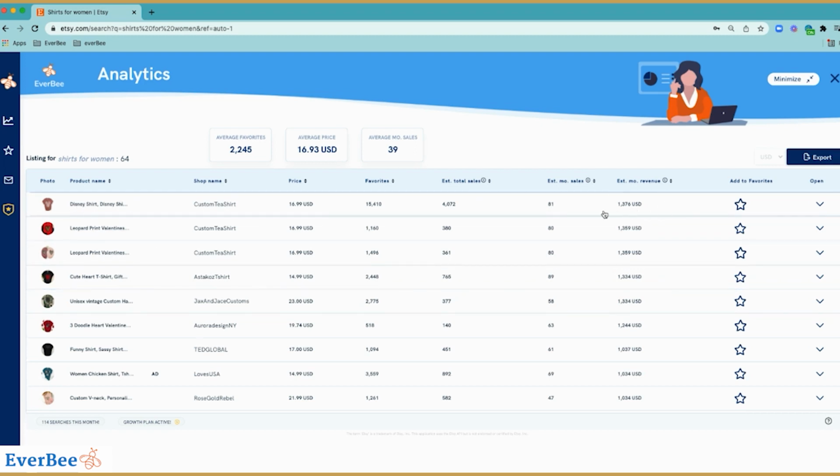First thing I see is $1,300 in revenue. I see it's a Disney shirt. So immediately we're going to stay away from it because I'm not interested in trademark items. We want to have our shop be here for the long term. We like to do things that are within Etsy's terms of service, and selling trademarked items is definitely not. I don't want to risk getting shut down.